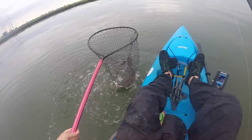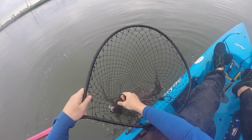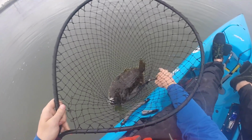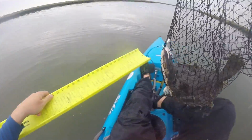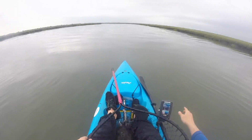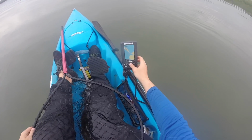Oh, yay! That's what's up. Got a nice bungee cord in my net. Stow away in the truck bed. Sweet. Let's see if we can get a length on this fatty. Oh yeah, that's a 22 inch flounder to start the day. Heck yeah. That's for you, Chris. Gotta mark that spot.